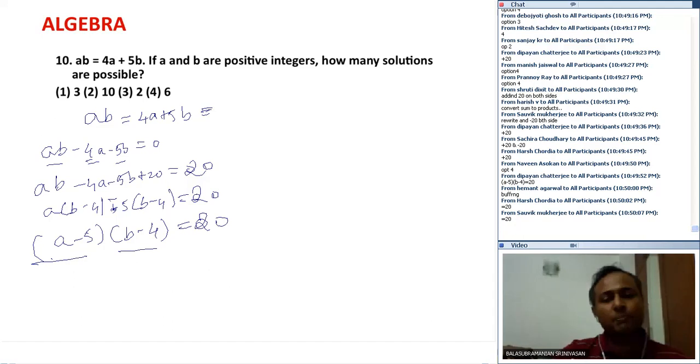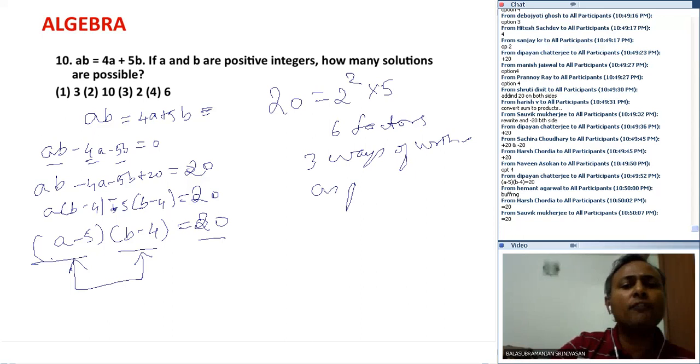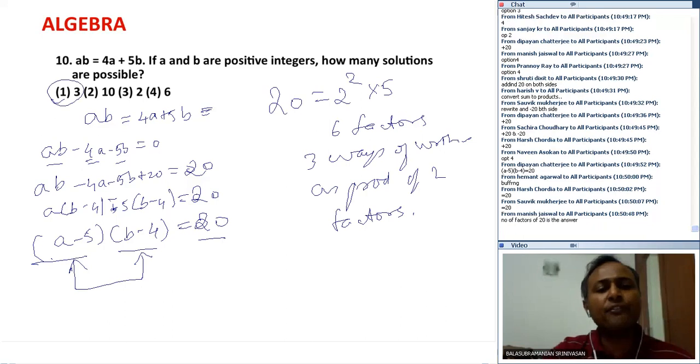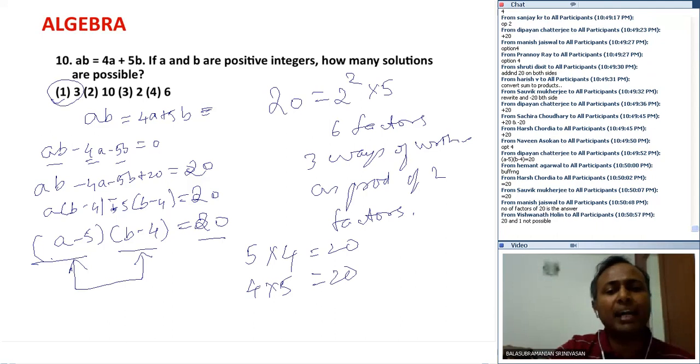Now at this point we bring in the principles of numbers. I have two numbers that multiply to give us 20. How is that possible? 20 equals 2 square into 5, which means there are 6 factors and 3 ways of writing it as a product of 2 factors. And the important point here is, those of you who said 1 didn't realize that if 5 into 4 is 20, 4 into 5 equal to 20 is another pair possible.